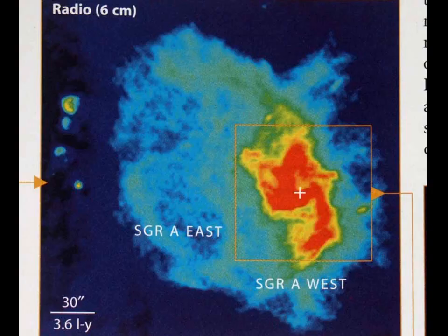Here's another image, and now we're zooming in to just the inner 30 or 40 arc seconds. So this is like 1 arc minute across here. That's only about the size of a big crater on the moon in terms of angle. And it looks like you're seeing a spiral. Like stuff might be spiraling into the center of our galaxy, which is right there.